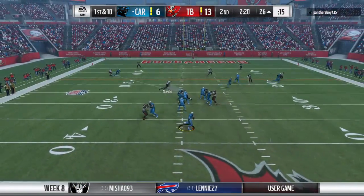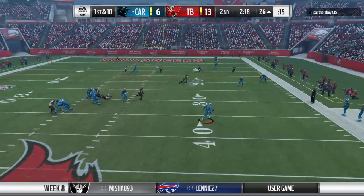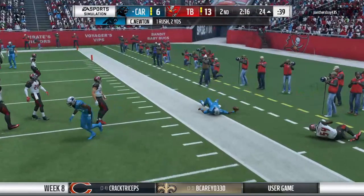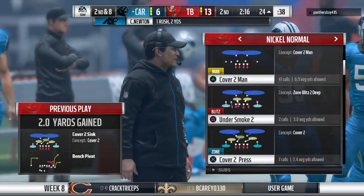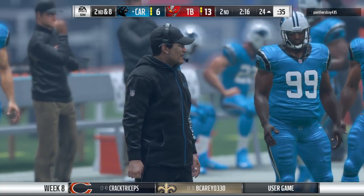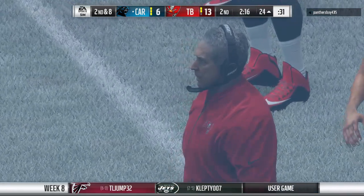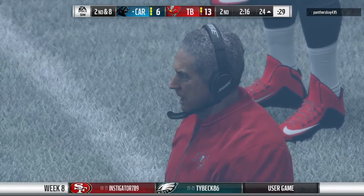Now Newton on first down. Flush to his right. Give him a couple on the scramble. It's second down. Yeah, not much there that time, and I think we were both wondering once he got out of the box whether he'd just throw the ball away, and he winds up only picking up a yard or two.